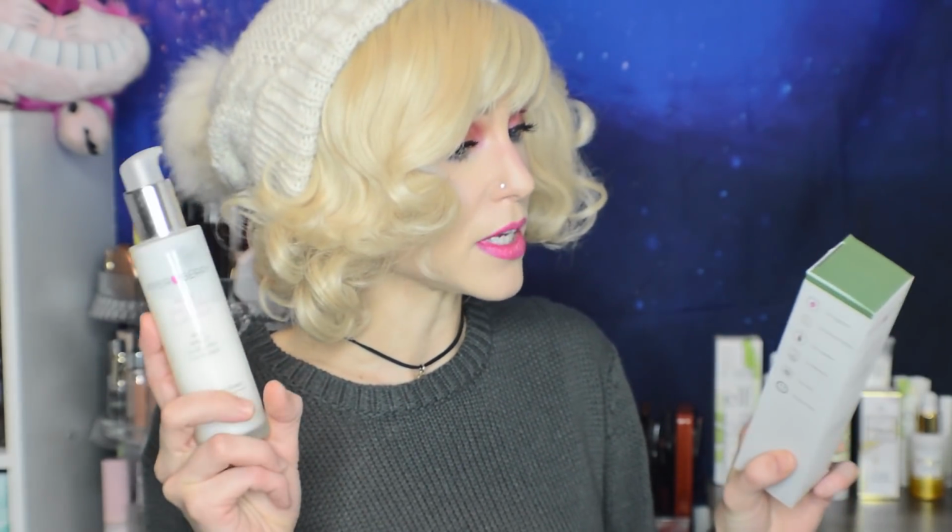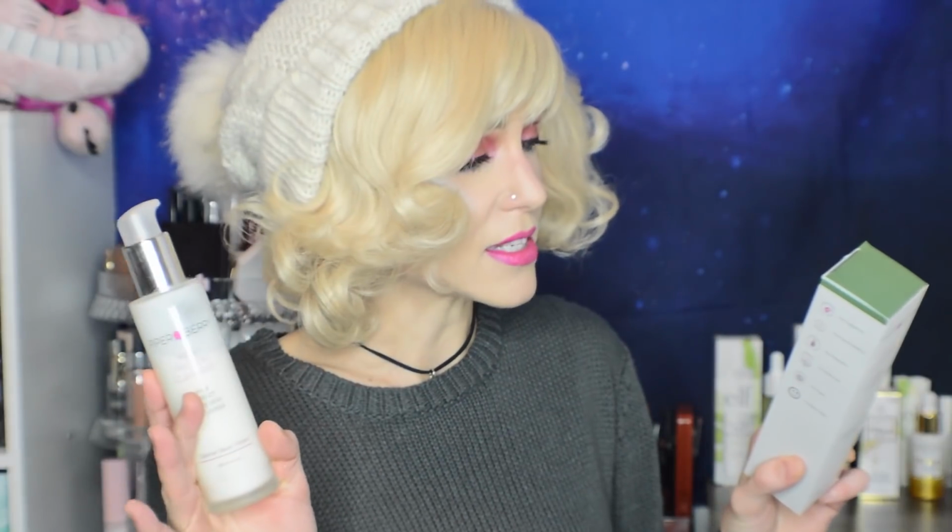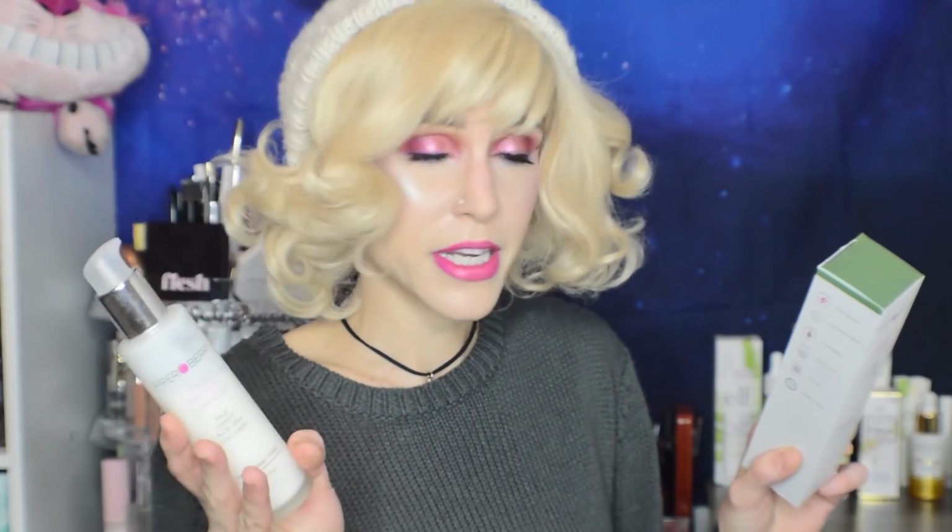This is the Kale Protein Cleanser. It is $28 for 4 ounces. And you guys, I never thought that I would actually like a cleanser so much that I ditch my micellar water, but this is so incredibly gentle, loaded with antioxidants, cooling ingredients, aloe, cucumber, green tea.